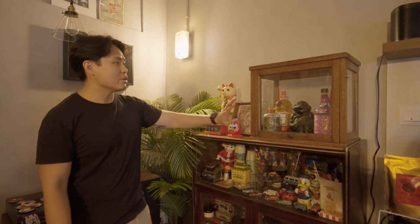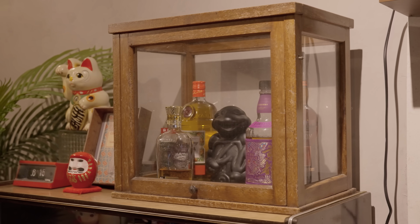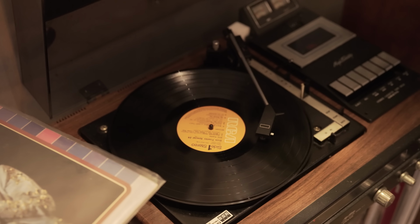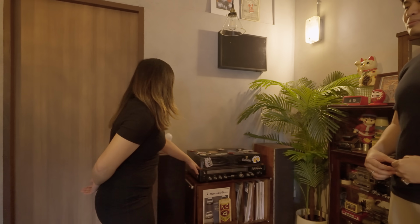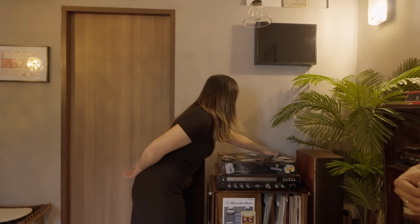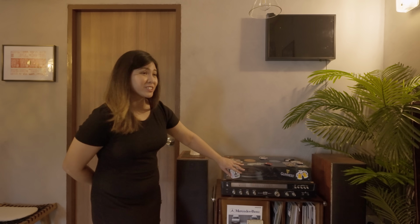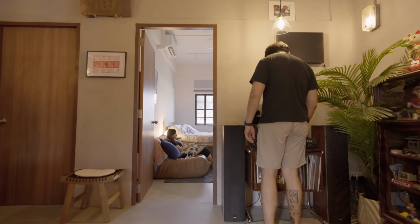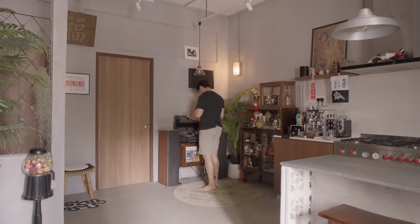On top of it is a very old antique cabinet that we were told was harvested from a very old school science lab. And then right over here, we have our vinyl player that we hand carried all the way from Malacca. As you can see, we pasted a lot of these pins on it to give more character to the things that we love. We are really big on vinyl and playing music. This is what we enjoy the night with in the evenings.